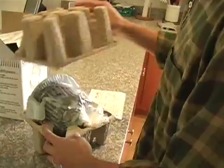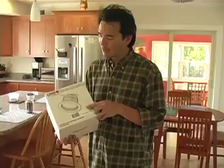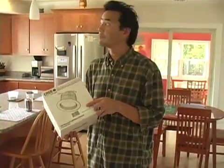Another feature we incorporated into the house was energy efficient lighting, designed to last longer than compact fluorescents. They're supposed to go for 55,000 hours, and they only use 10 watts for each of these bulbs. So we've got them scattered throughout the entire house.